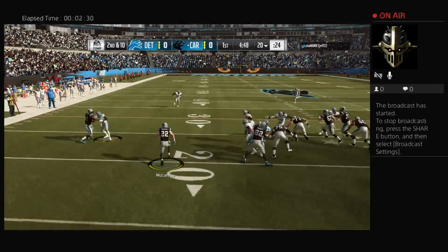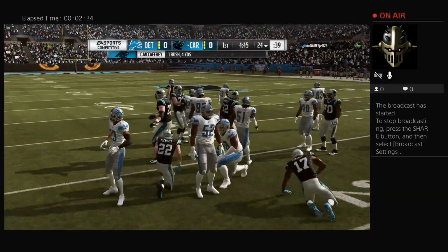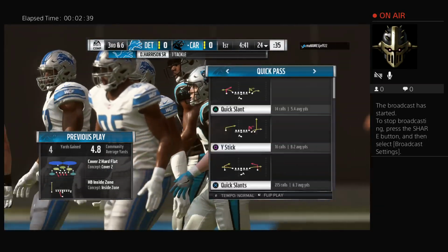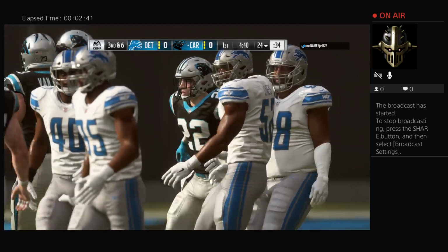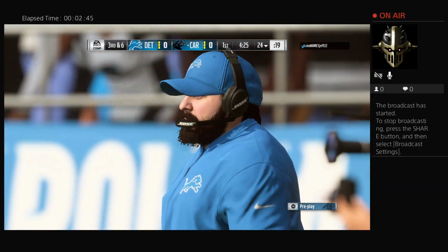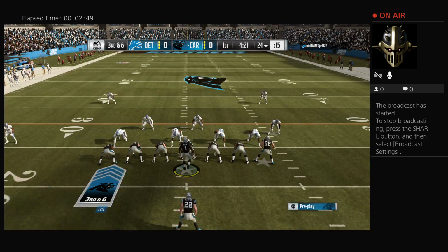First carry for Christian McCaffrey. Gets this to the 24 for a gain of 4. That second down play call was not to pick up the first down. It was to accomplish what they did to get them into a manageable third down because they had the incompletion on first down, so they were behind the sticks, so to speak. They needed to make up some ground, and they did.